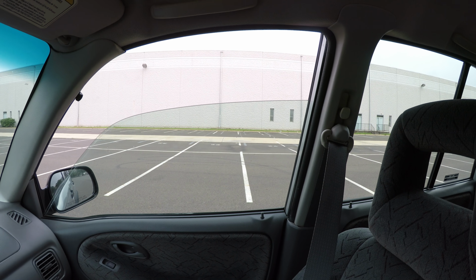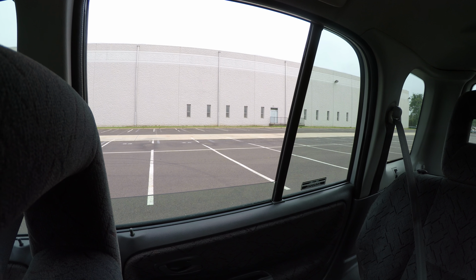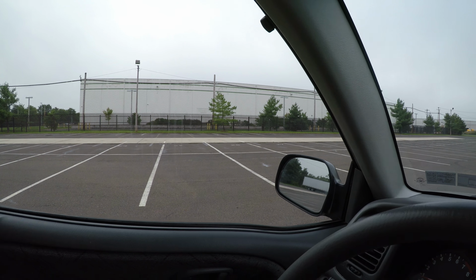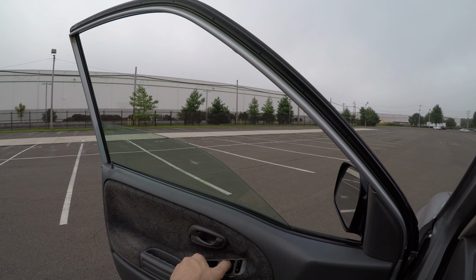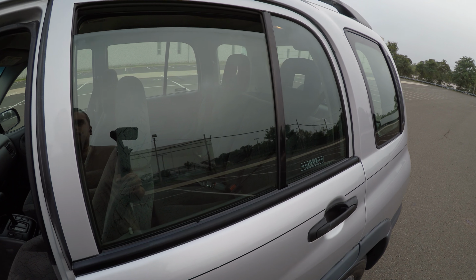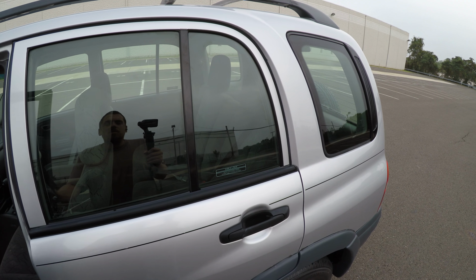Check the windows. This window, one touch to go down. You gotta hold it to go back up. Okay, so all the windows work.